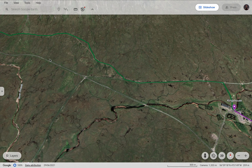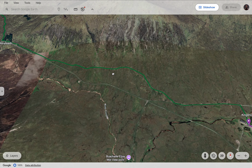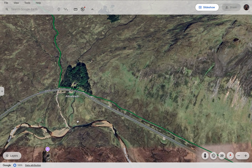Some people complain about the road noise, but it didn't bother me. I was just in awe of the scenery, which you're literally walking into Glencoe. It was absolutely stunning, and this goes on for quite a bit. Then you get to this bit here, which is the Devil's Staircase.